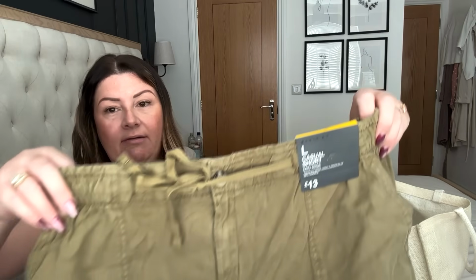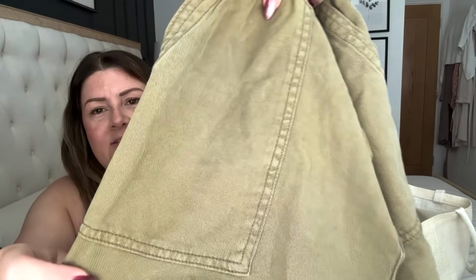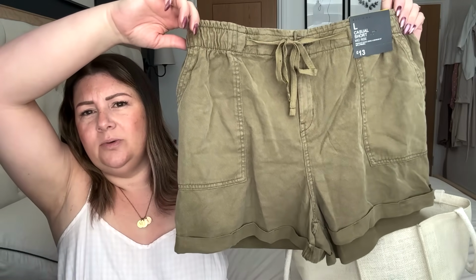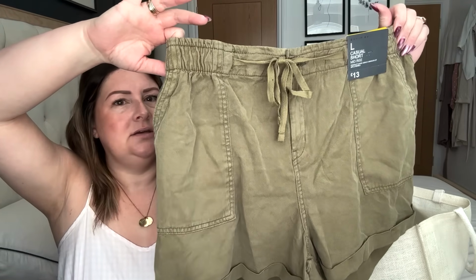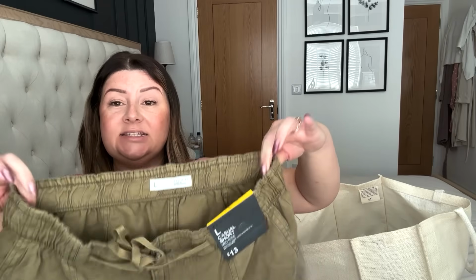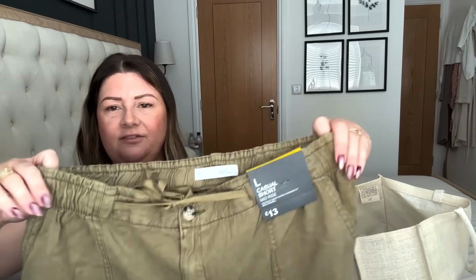And the first pair I got was in this khaki colour. It's a very heavyweight cotton actually. And it's almost like a little bit cargo sort of short feel, I think. It is elasticated, but it's also got this drawstring bit at the front. So actually you can put it in even tighter, so you're kind of getting a really good fit.